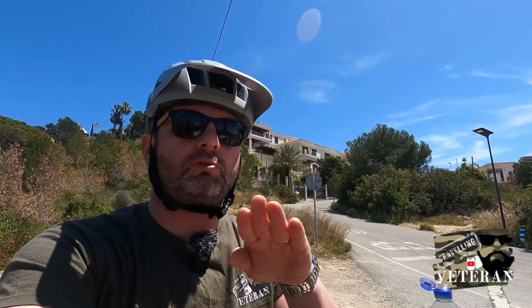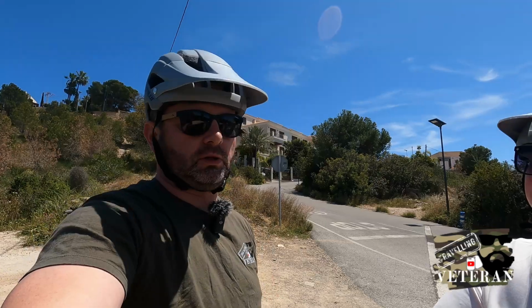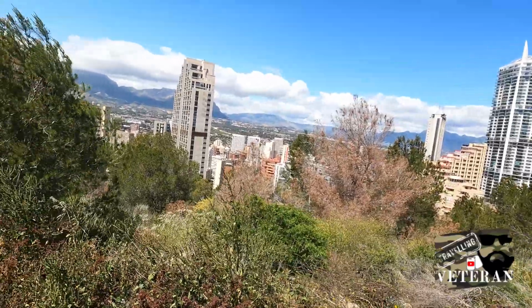Fun on the scooters. The problem you've got is the scooters won't go straight up the hill, so we have to go diagonal, zigzag. Yep, because of the gradient. It's a bit crazy. Look at the view from here, look where we are. Going back down is going to be a lot of fun though. Oh yeah, we're quite high as you can see.